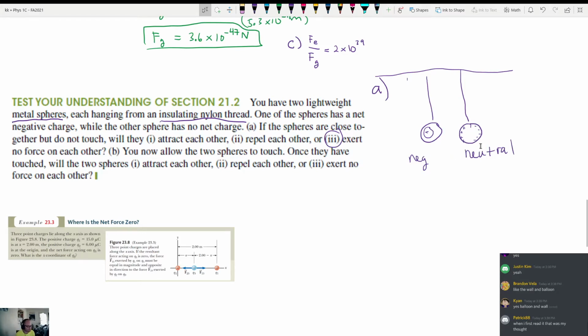Do you all agree that this is what's going to happen inside of the ball? Remember that if it's a conductor, the charges are free to move, so the negative charges should run to the right side, and this side should become positively charged. Now, the question is, will it be enough to attract the objects? And maybe it would. I don't really know what the answer to this question is, to be honest. And that feels good. I like not knowing. That's exciting. I would have chosen 3.